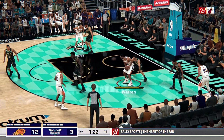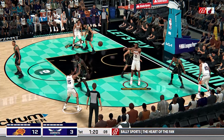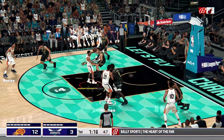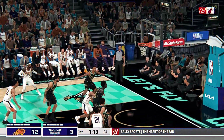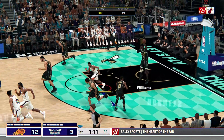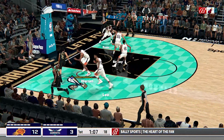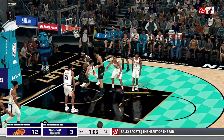1:24 left to play in the first. Warren the pass to Payne. Back to Warren. A chance there to push it to double digits, but it's off the mark. The Phoenix Suns come into this one after the win against the Bulls in Chicago. Count it.